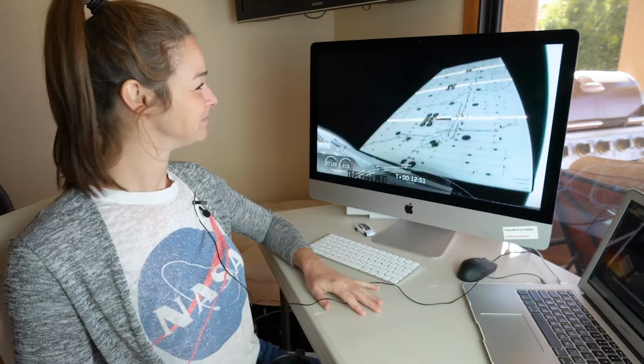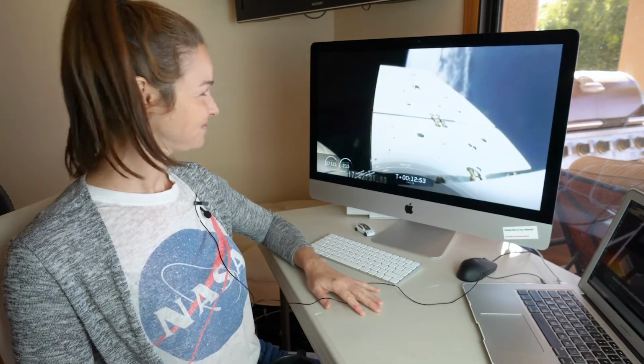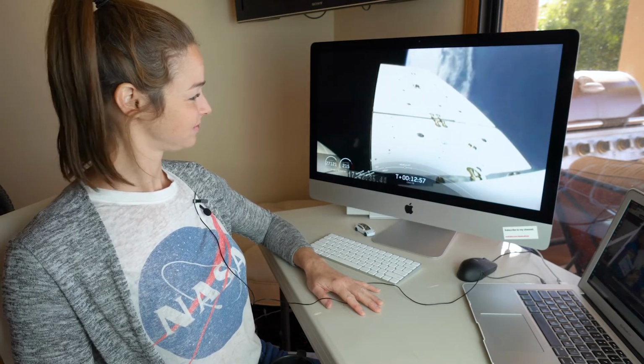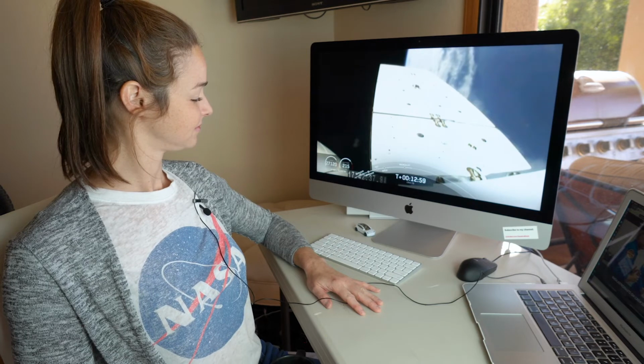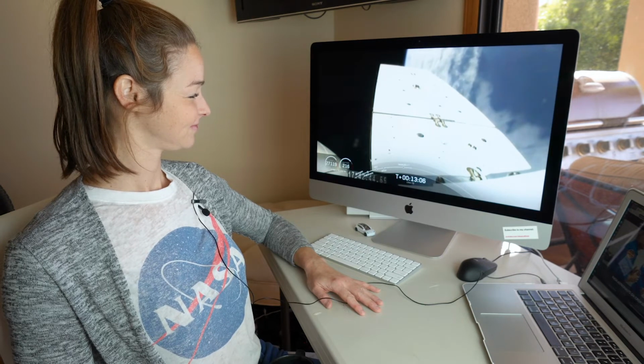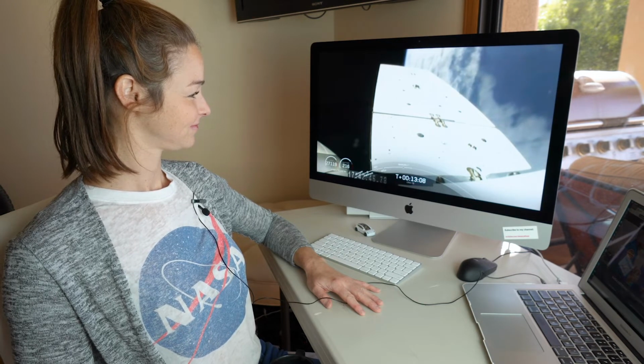Dragon will perform height adjust maneuvers with its Draco engines until it's within a few kilometers of the ISS. Then Dragon will establish a communications link with the ISS and will perform a series of checks on the vehicle. When both NASA and SpaceX are ready, we'll initiate a slow approach to the ISS, pausing at several checkpoints along the way to ensure crew safety.